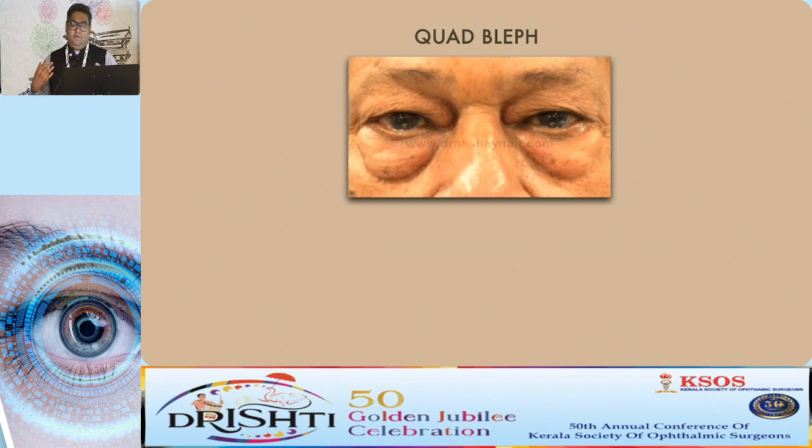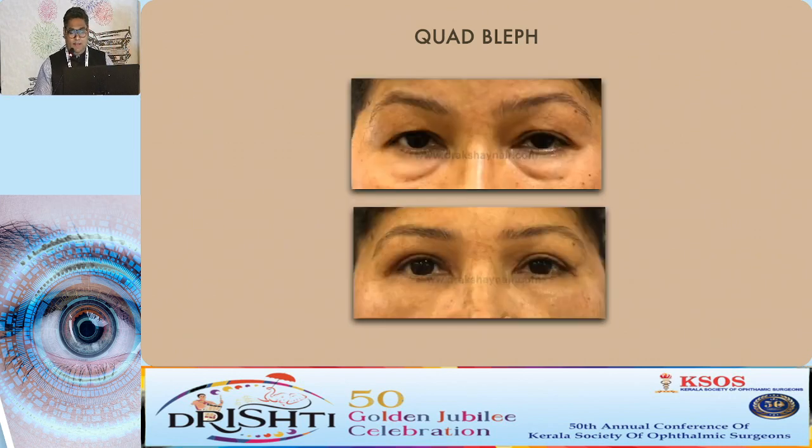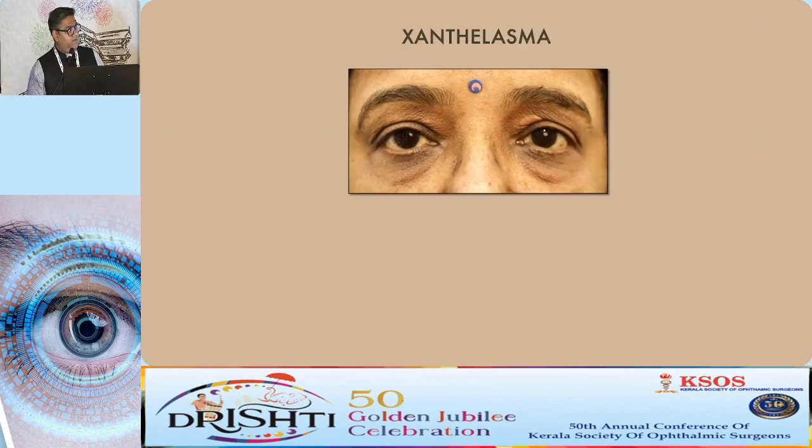Again, this patient came for cataract consultation. My colleague was kind enough to look behind the fish eye and say that you should get your eye also looked at, and the patient was actually motivated enough. Look how many years we've knocked off his face, at least 10-15 years. And he was so happy that he says, now I am actually able to see more because the field of vision has improved. Again, the same thing for this. This is a quad bleph, both upper, both lower. It knocks off at least 10-12 years of their face.